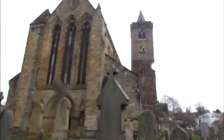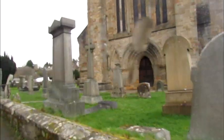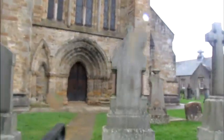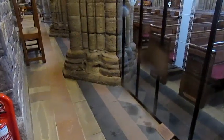So here we go, I'm back up the hill. As you can hear, I'm a little bit out of breath walking up that. So, I'm going to go and see if this cathedral is open. Oh, excuse me. Let's go and have a look if it's open, and we'll have a nosy. So, we've managed to come into Dunblane Cathedral, and I'm going to take you around to have a look.